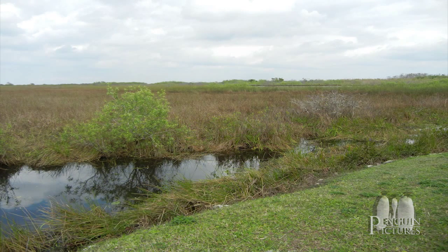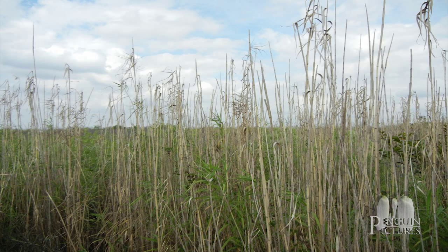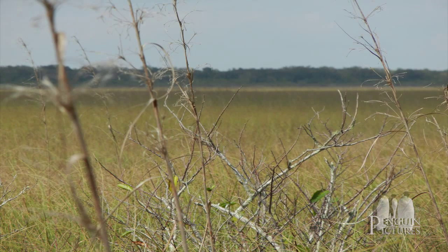Water flows through the Everglades from the north to the southwest. This is called a slough. Flowing water is what gives life to the Everglades. Many animals are native to the Everglades, including alligators, turtles, anhingas, and many other birds.